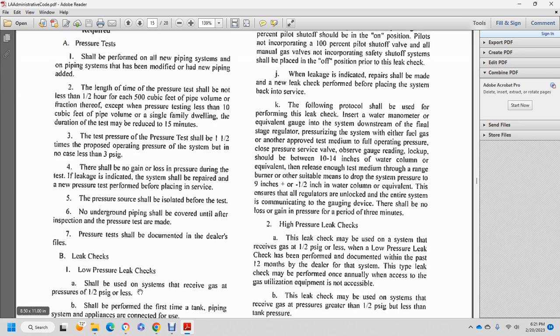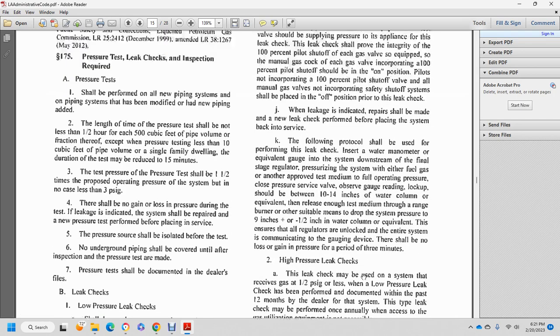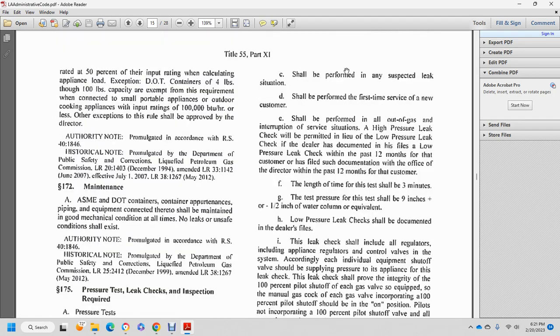Low pressure leak checks shall be used with a system that receives gas at a pressure of 1.5 psi gauge or less. They shall be performed the first time at a tank of the piping system and appliances that are connected for use, and in a suspected leak situation. They shall also be performed the first time service is provided to a new customer, and in an out of gas interruption of service situation. A high pressure leak check is permitted in place of the low pressure leak check.